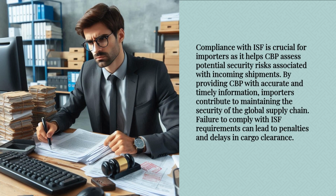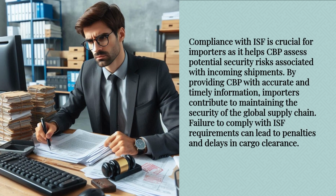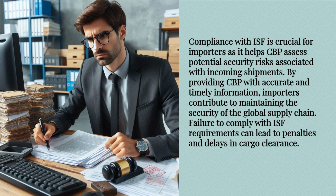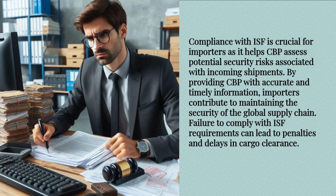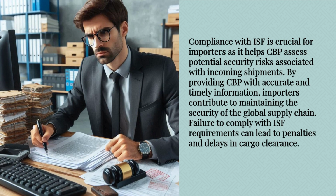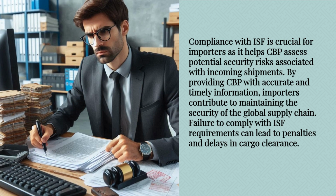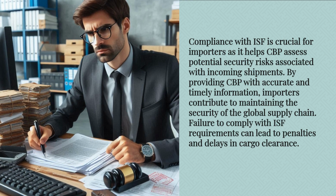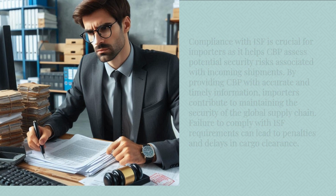Compliance with ISF is crucial for importers as it helps CBP assess potential security risks associated with incoming shipments. By providing CBP with accurate and timely information, importers contribute to maintaining the security of the global supply chain. Failure to comply with ISF requirements can lead to penalties and delays in cargo clearance.